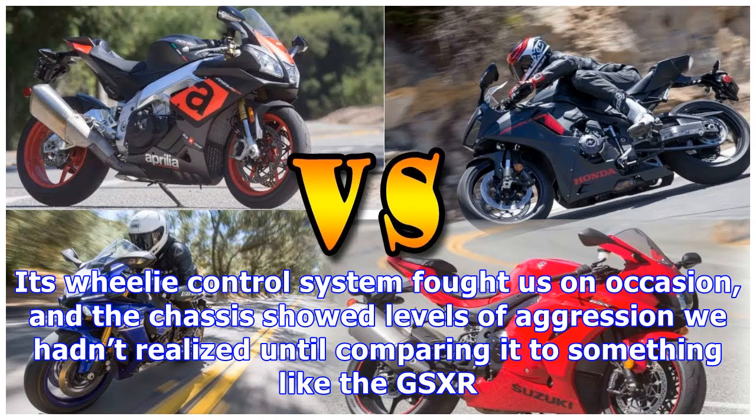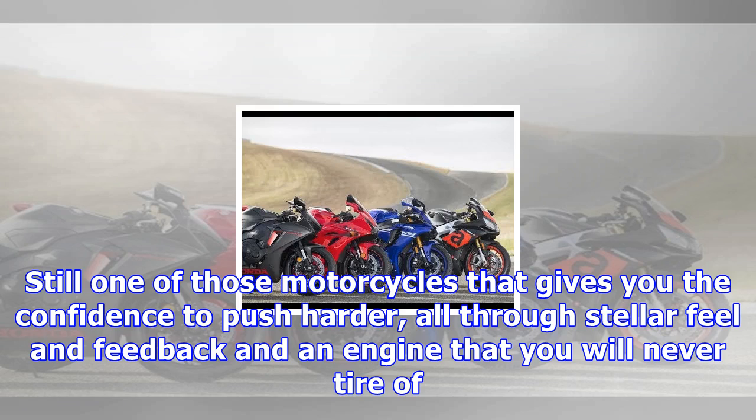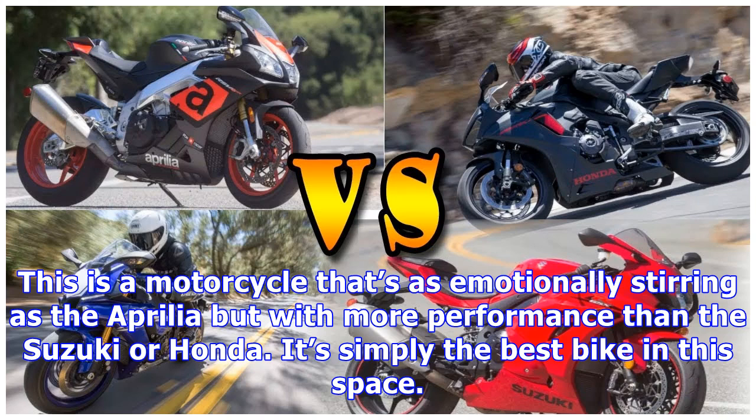The R1 is starting to show its age. Its wheelie control system fought us on occasion, and the chassis showed levels of aggression we hadn't realized until comparing it to something like the GSX-R. It is still a better motorcycle. Still one of those motorcycles that makes you feel like a better rider. Still one of those motorcycles that gives you the confidence to push harder, all through stellar feel and feedback and an engine that you will never tire of.